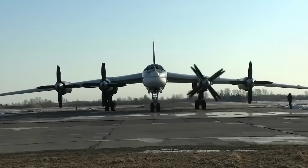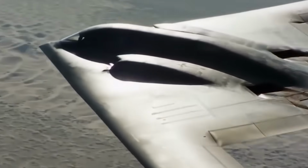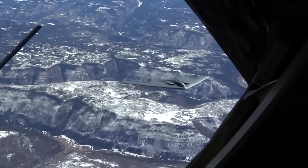Unlike traditional bombers that rely on sheer speed or heavy armament to complete missions, the B-2 utilizes stealth technology, reducing its radar cross-section to near invisibility. This makes it exceptionally difficult to detect and intercept, even in highly contested airspace.